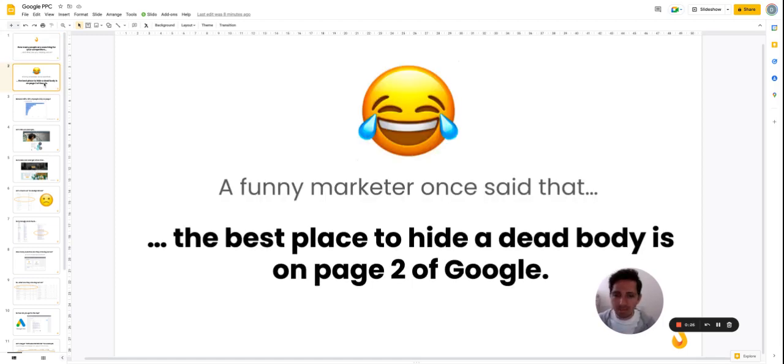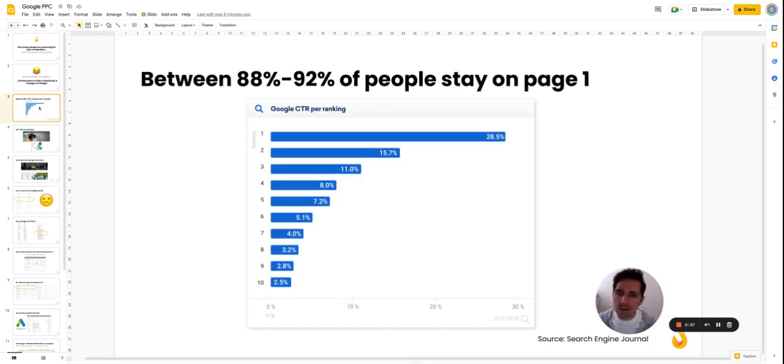So, a very funny marketer once said that the best place to hide a dead body is on page 2 of Google. Now, it's a very cringeworthy marketing phrase, but sadly, it's true because around 88 to 92% of searches on Google end on page 1. What I mean by that is if someone is searching for Bristol Invisalign or Bristol Orthodontist, they will go on Google, they'll type that in, and they will choose one of the first 10 search results on Google.